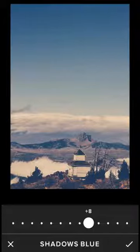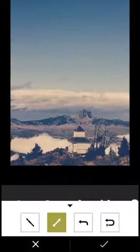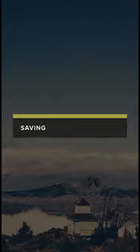And I forgot I was supposed to be talking because I'm waiting for the effects. Go ahead and bring that up and save it. And then I'm going to go ahead and export it to the saved images in the gallery. And this saving is what always takes forever. That process bar goes all the way to the end, and then you just sit there and wait and wait.